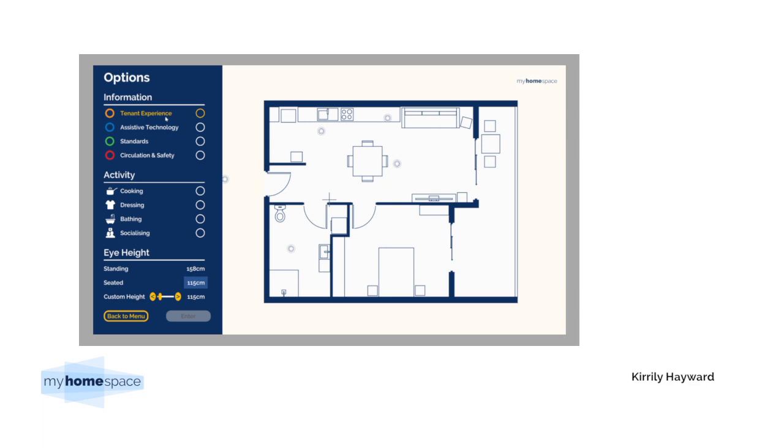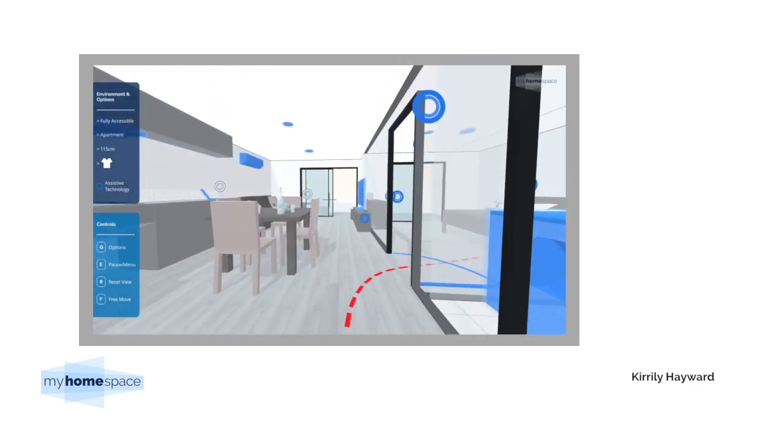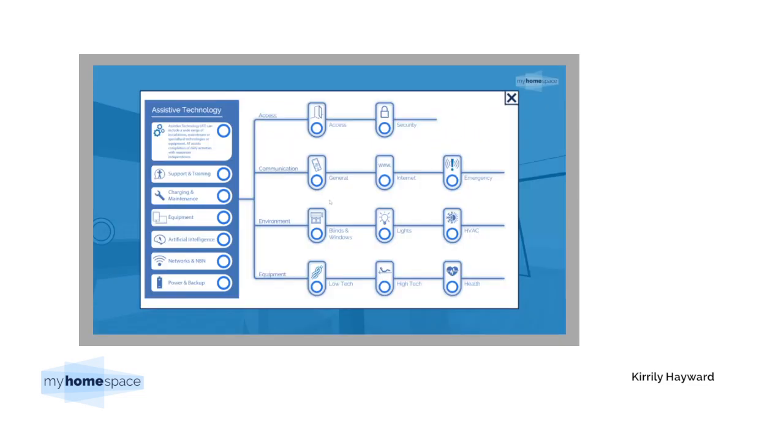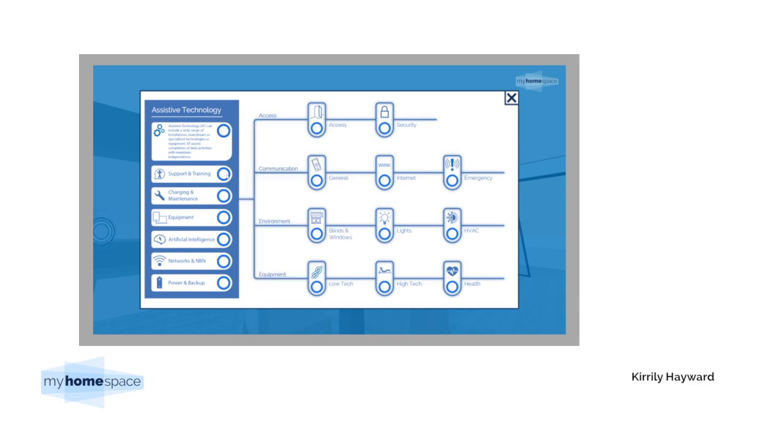I can turn on or off specific information types in the My Home Space tool. For instance, if I just want to look at assistive technology, I can turn on these hotspots and go to different internal spaces to think through my needs based on the information provided. I can also click on the white hotspot to go to a 2D image of key features that may be controlled by assistive technology in the housing.